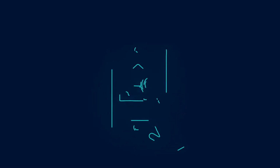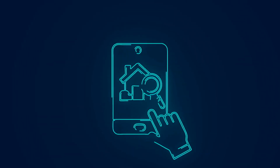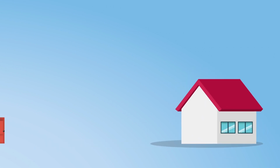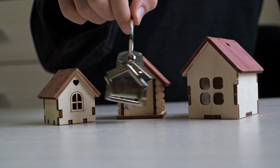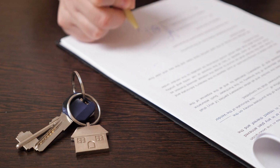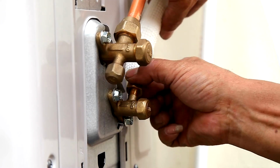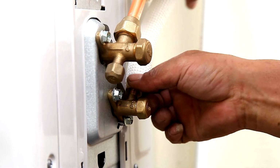For those looking to buy or sell properties, Alpine's We Buy Houses program is a valuable resource. We purchase houses across Kansas City, offering competitive prices and a hassle-free process. Whether you need to sell quickly or want to avoid the complexities of the traditional market, our program provides a straightforward solution. We handle everything from the initial offer to closing, ensuring you get a fair deal and a smooth experience.